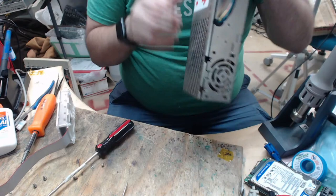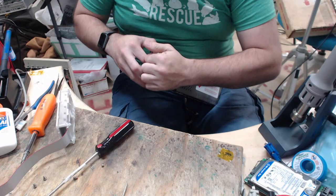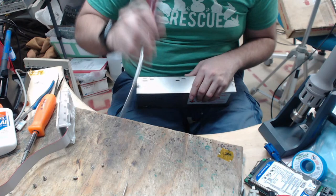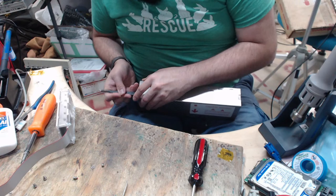Yes, check your smoke alarms and your carbon monoxide detectors for bad batteries while this idiot tries to figure out how to open a 30-year-old power supply. Well, the YouTube comments on this are going to be fantastic, I can tell you that. You were doing it wrong. Yeah, no crap, I was doing it wrong.